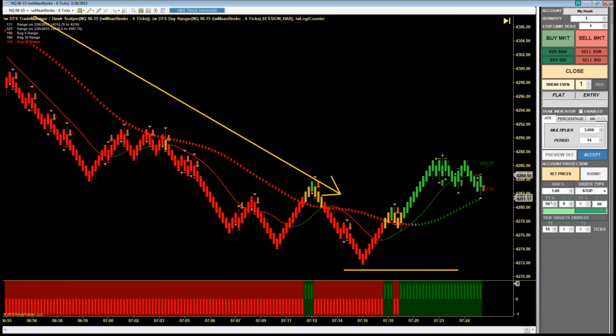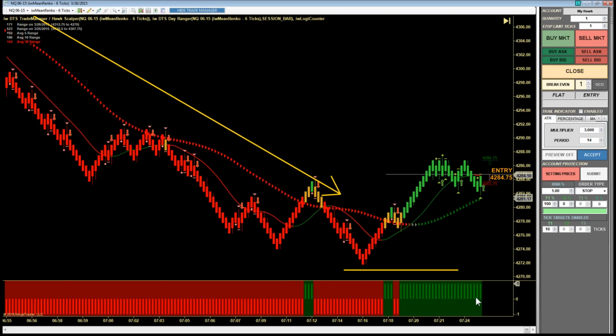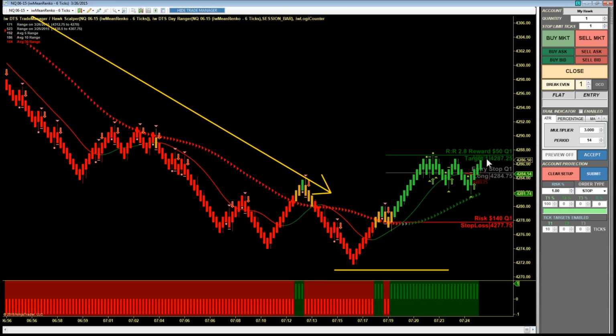So here we come with a macro pullback. Oh, hold on. I want to point something out here. Let's see if we're going to do this. Oh, they're already past me. I was going to say, if we're going to do this, let's do it with an all-in, all-out mindset, where we're just going to go in 1%, try to grab our $50 and be done with it. Let's see if they're going to hit our profit target. If they hit the profit target, there should actually be a little follow through to that.